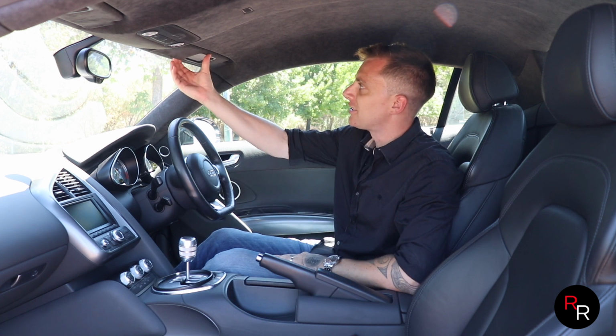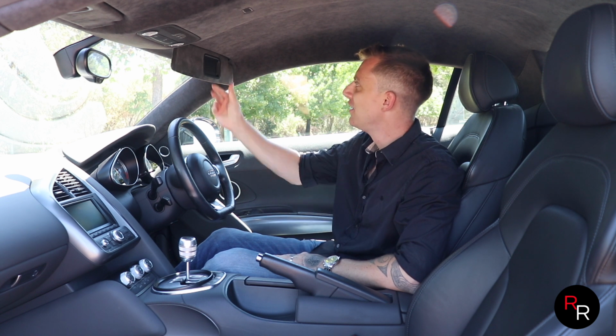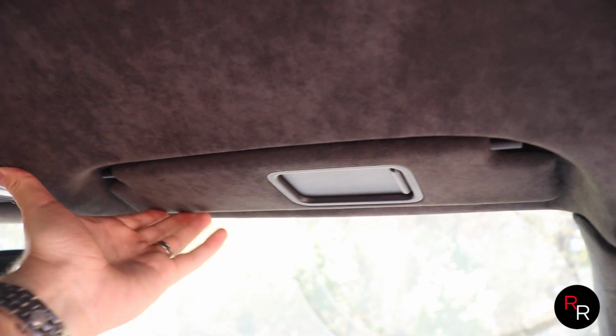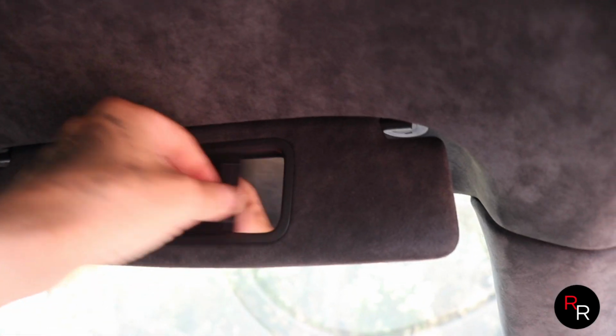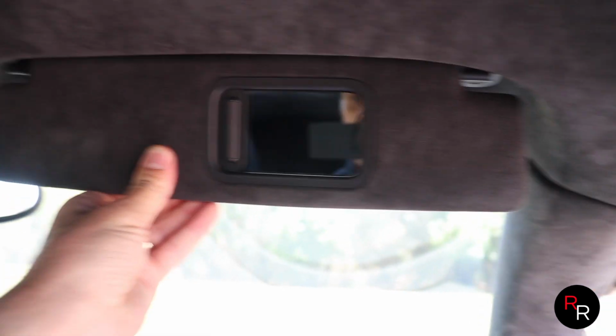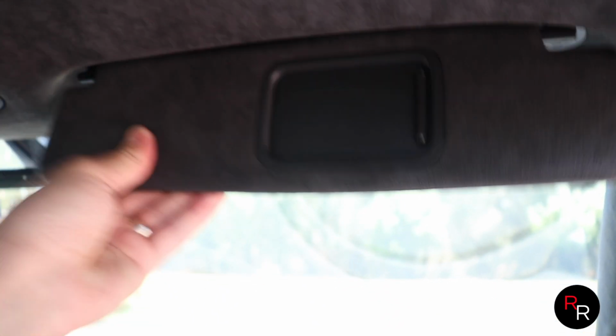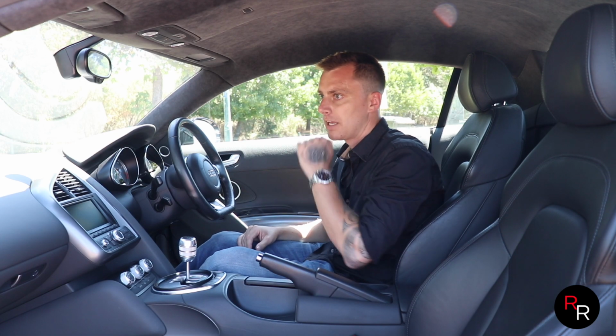Coming up to the sun visors, you got these really small sort of sun visors. They're kind of comical, but they do just what you need. Obviously, you're quite low in this car, and the roof seems to come quite a lot forward, so that's plenty. It's cool that they sort of fold towards you instead of down. That's a cool little touch.